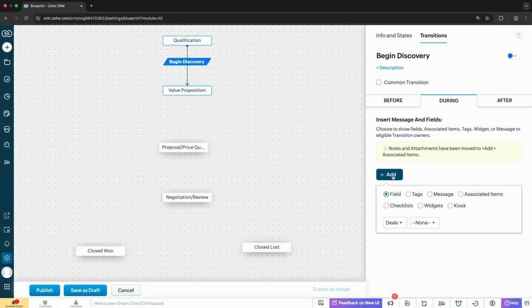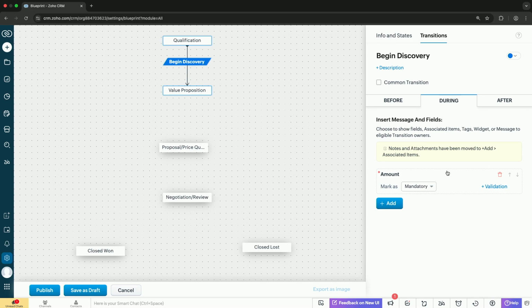You can simply say add field, and then they are going to be able to see right there at the top of the screen, I need to go ahead and fill out these fields. So let's say we have to fill out the amount, and we can make that mandatory or optional. That allows you to first make sure you have all the right data points, so that if you're running a report on your pipeline, you're not saying, hey, here's my pipeline report, but you three forgot to put in the expected amount of the deal.